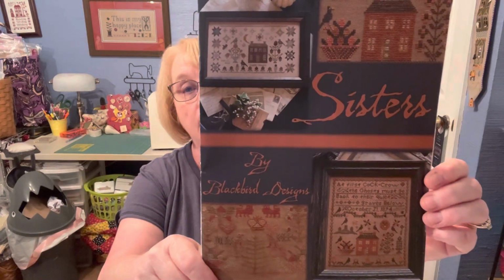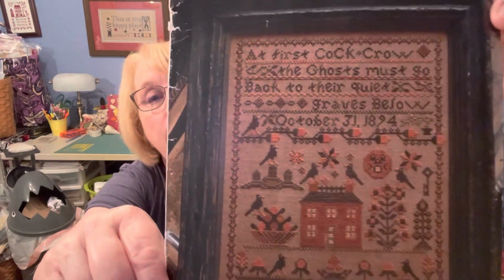Okay, the next one I have, my poor little book, shows me the value of a working copy. Yes, my book is falling apart. This one's from the Sisters book by Blackbird Designs. I love this book. It's got so many wonderful designs in it. And I'm looking for the picture of the pattern. Oh, which is on my little pitiful sheet here, right there.